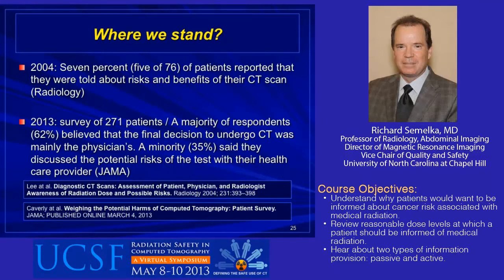And in the meantime, much more information and many more programs have been initiated. So one could look at it both as a positive, that there is improvement, but also as a negative, that I think we could still do better than that.